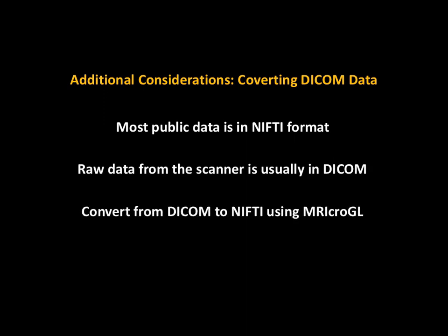The reason I want to cover this is because raw data from the scanner is usually in DICOM. What kind of scanners do they use here, GE? Okay. I know that in Siemens it's in DICOM format when it comes off. Is it the same in GE? Okay. Good to know. All right. So this is a very, very useful tool.